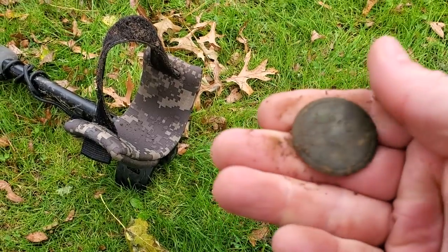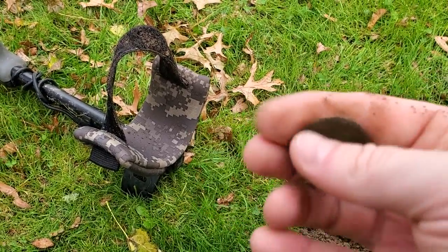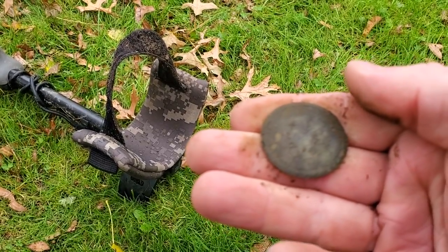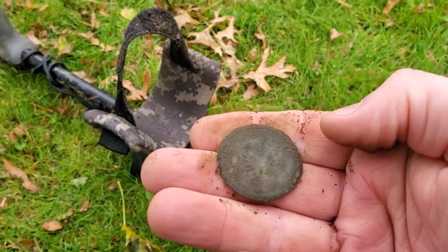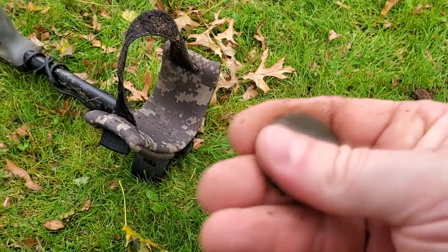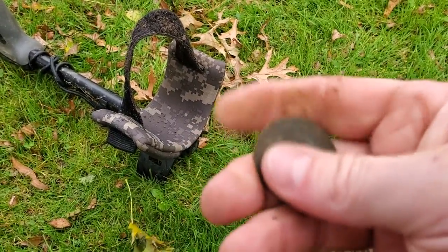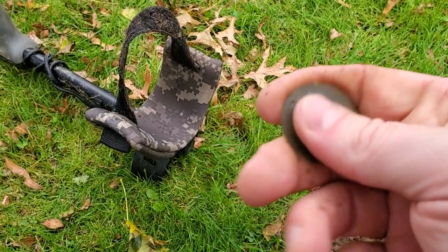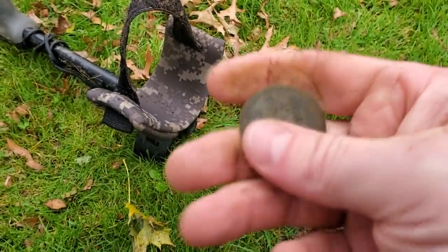This could be old. That's got some design on it. Trying to see what that is. I was hoping it was a GW button. It's got, I don't know. Can y'all tell what that is?